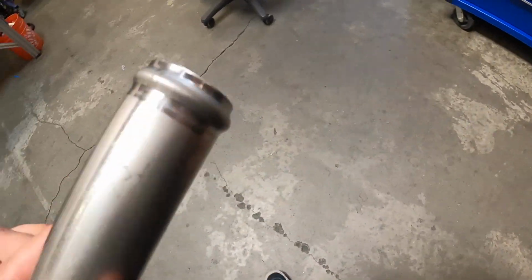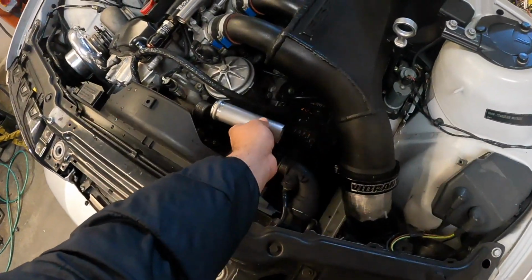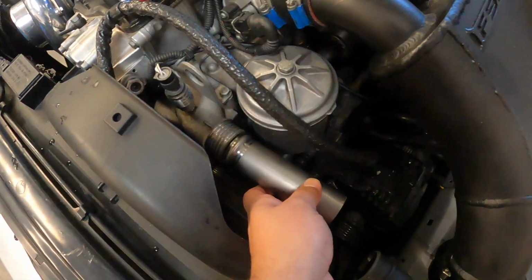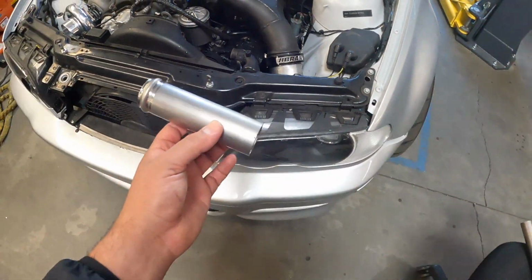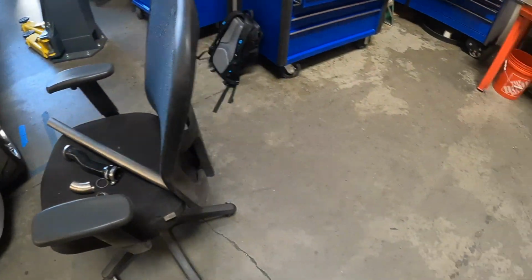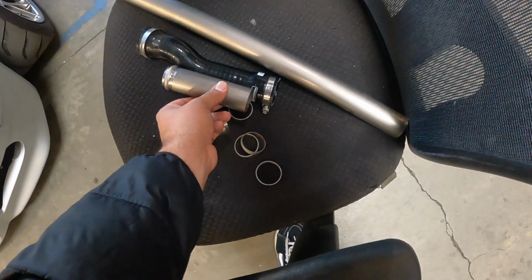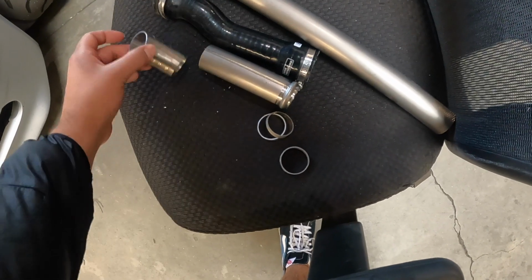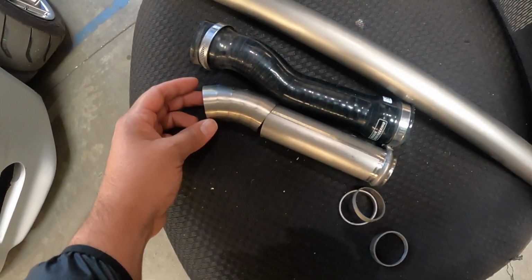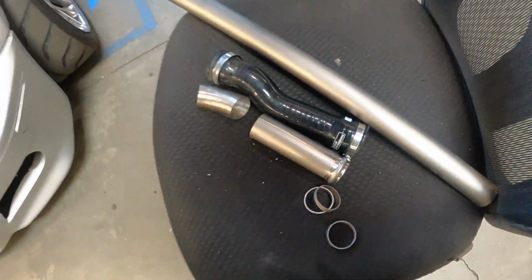Still little coolant pipe here. Ryan went ahead and bead rolled this titanium a little bit, so when you put it on just like that, it catches the coupler properly and doesn't slip off or anything. So it's going down, baby. So it's gonna be like that, and then have a little bendy bend, something like that, but it's going down.